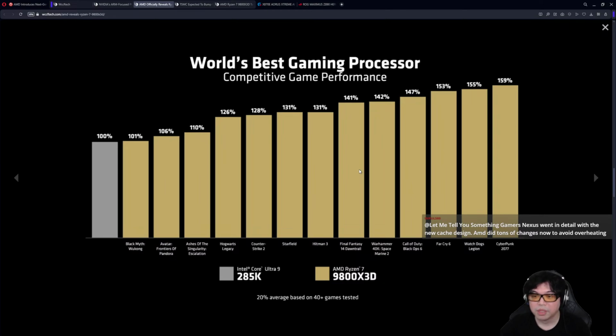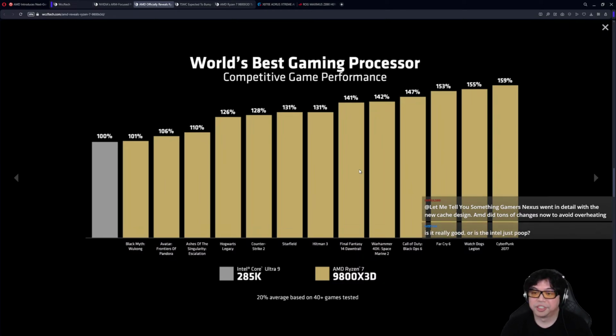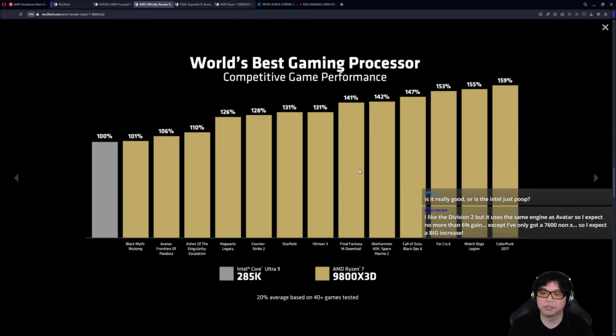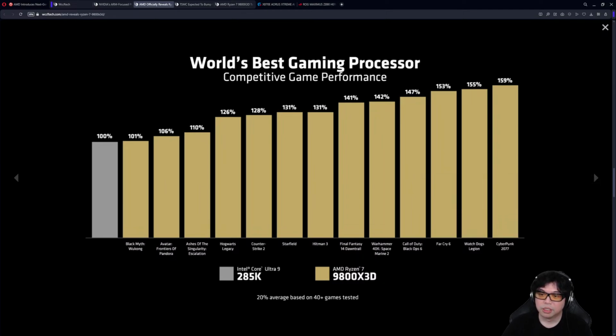Wow. What are you guys saying? So 7800 is up to 70 what? Both 7800X3D and 9800X3D have 120 watt TDP. Okay. 9800 not what?